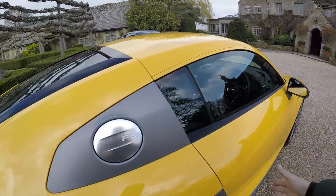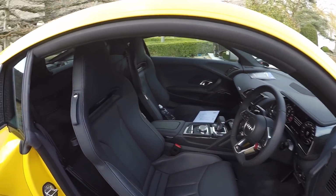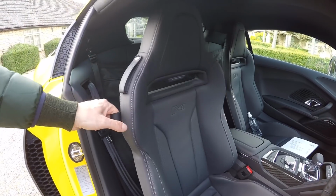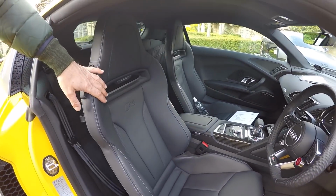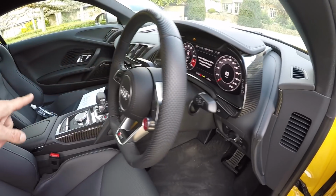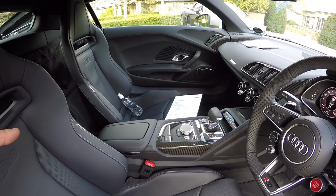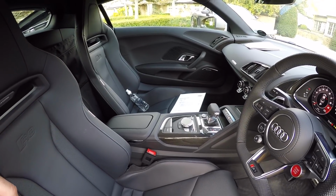Let's have a look inside. So not an awful lot has changed here. We've got bucket seats in black Napa leather. I think we've got the storage pack on this car, which means you get extra bits like this net here, which makes it a little bit more practical. Illuminated sill covers are extra on this car. Carbon fibre inlays as well, which look pretty cool. I think they're only, what's it say on there, £150 for inlays in gloss carbon. That seems like a bit of a bargain.